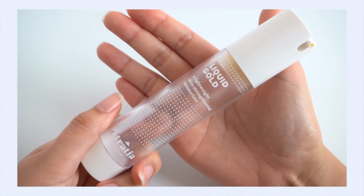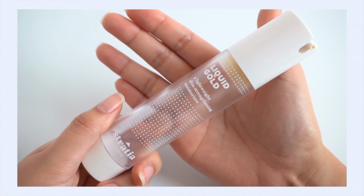So Stratia Liquid Gold, another one, bites the dust as well. I use this absolutely every single day. Usually, not all the time, but usually morning and night, I just do 1 pump each. When I use it like 2 pumps a day, this actually lasts me about 6 months. So it's a really good value. It lasts a really long time. I can't rave about it enough. I'm not going to bore you to tears with it.